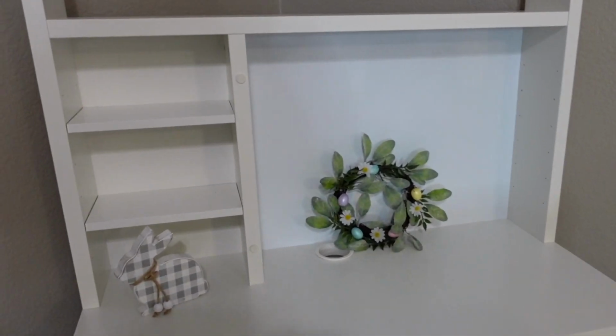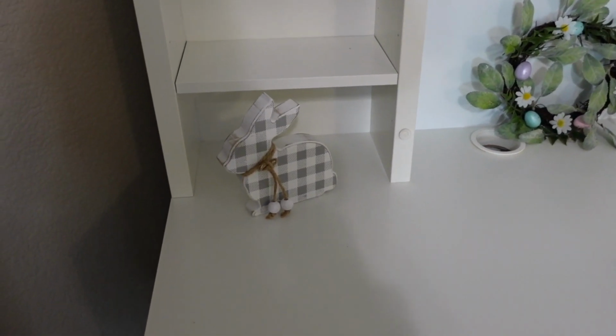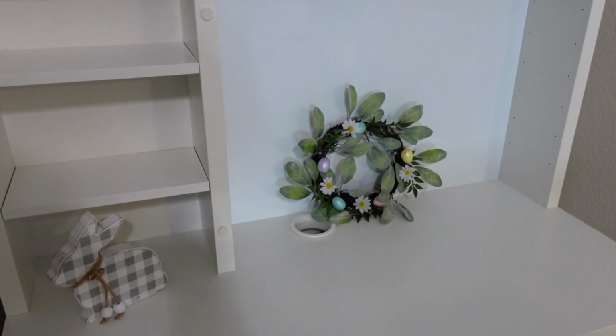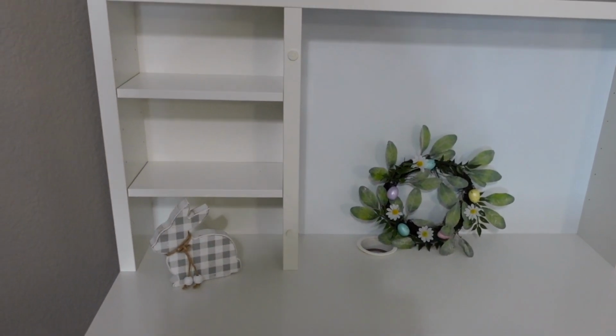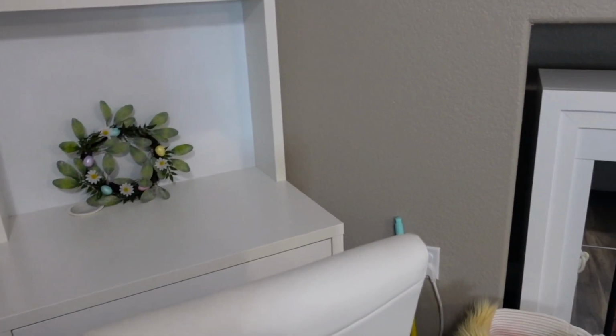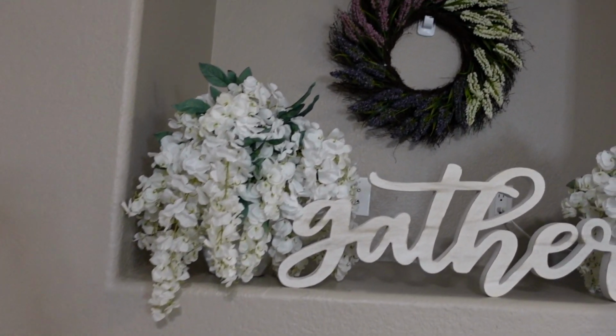Over on the desk, I kept it like super plain. I know that you're probably used to me doing a lot more with this desk over here, but I just put one of the leftover bunnies, and then I put that cute little wreath there just to add a little bit of spring in this corner. I'm probably gonna play around with that more. So stay tuned, you might see that in part 2. I might revisit that area, but for now that's fine.